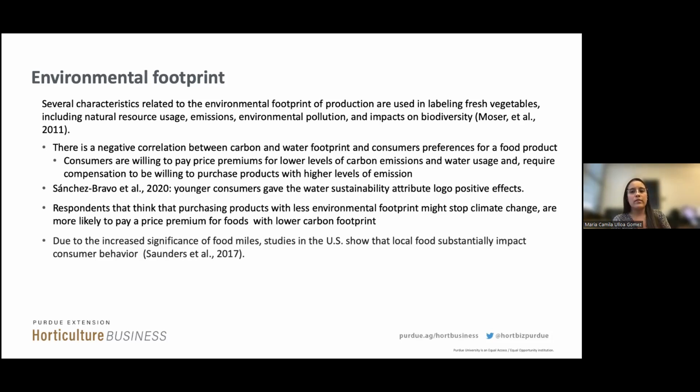Due to the increased significance of food miles, studies in the US show that local food labels can substantially impact a consumer's behavior.